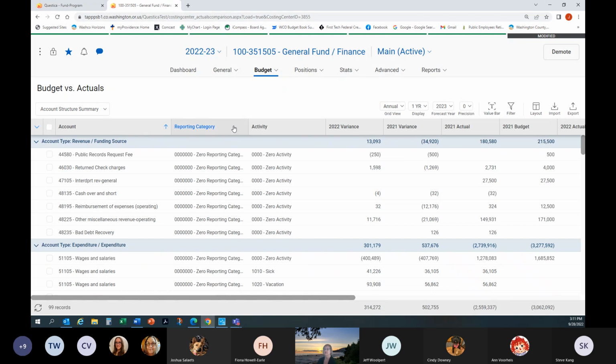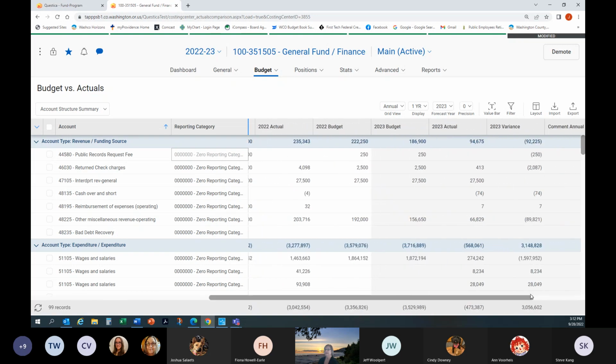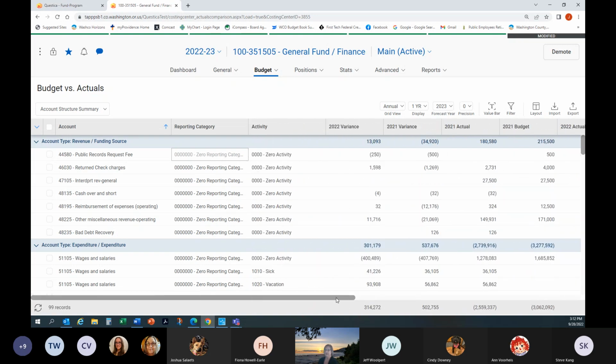One of the things you can do is right mouse click and change your group by feature. You can freeze panes like you can in Excel, resize to content, fit all columns to the screen, or resize all columns to content. So if I didn't want to see other columns left of the account, or if I wanted to keep the account and scroll from reporting categories, I could click on reporting category and freeze. And then it freezes to the right of the column I'm on.